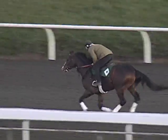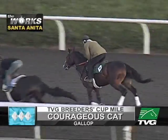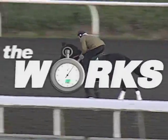Well, if you're talking about the TVG mile, you've got to include Courageous Cat. Look how good she looks on the track. I mean, that is a perfectly disciplined horse that's striding out nicely and taking a good solid hold. Yeah, she looks very, very good there, in good condition. Shiny, good flesh. Yeah, back to the filly and mare turf.